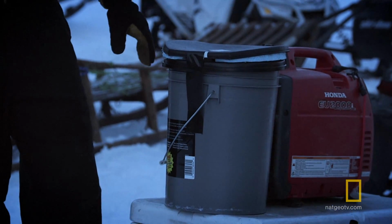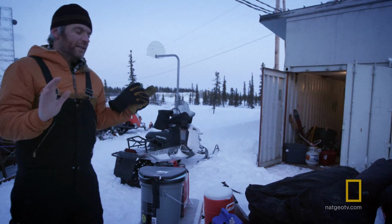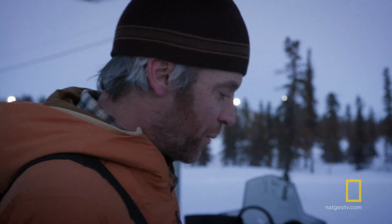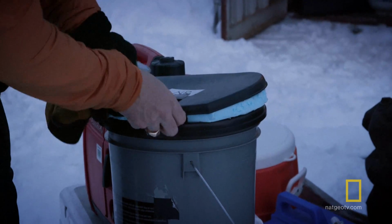This is our toilet. We practice leave no trace camping out there, which means we want to leave the Arctic environment just like we found it or even better. So we pack it in and we pack it all out, including our human waste. And I put a little foam seat on there, keep everyone's butt warm at 30 below.